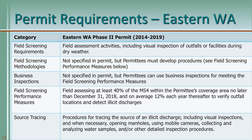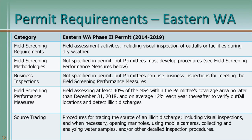So you have an extra year in Eastern Washington compared to Western, and on average 12% each year thereafter. And then also for source tracing, procedures for tracing the source of illicit discharge, that's also a requirement in the permit. So those are the requirements for Phase 2 permittees in Eastern Washington.